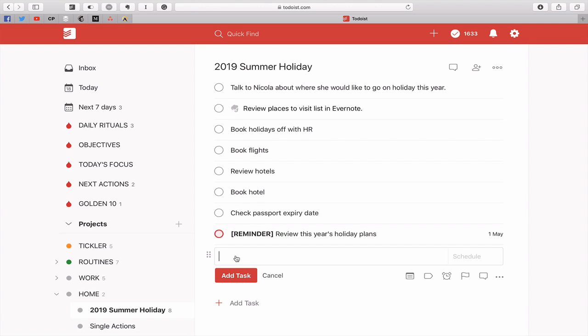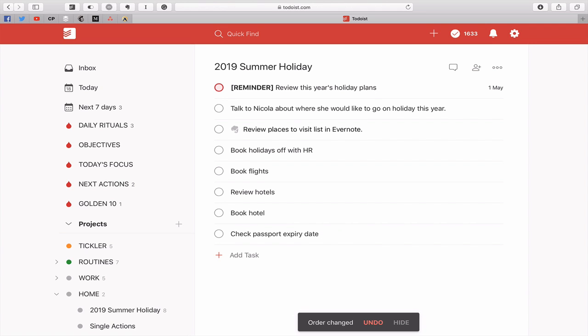So there we go. Now it's got a date, so what I can do, again, remember, I'm in the project view here, so I can hit the S and it's going to come up at the top. That's all I need now, so that when it comes round on the 1st of May, I'm going to see that and I'm going to know immediately that's what I have to do, is review this year's holiday plans.